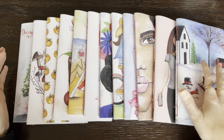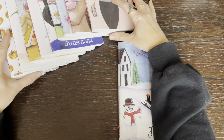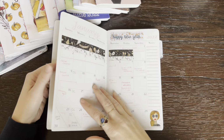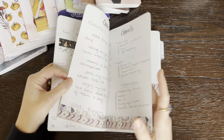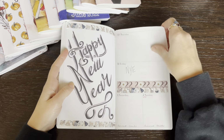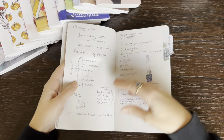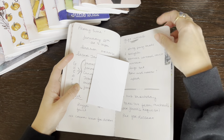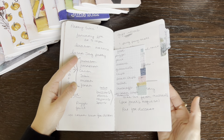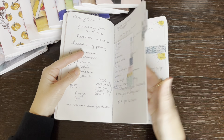So let's go ahead and get started, and I'll just flip through my planners and show you my pages. Okay, here is January. I am going to just quickly flip through these so that you can get an idea of how I used my planner. As you can see here, there is journaling and pictures. I tabbed off this page because it was my son's birthday and I needed to have a tab so I can easily find it and get to it.